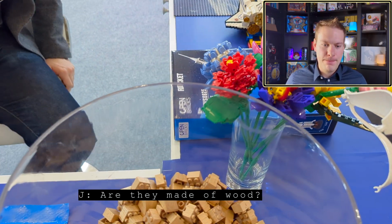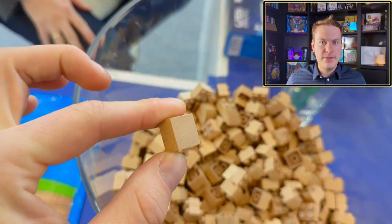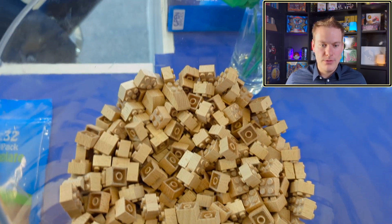Are they made of wood? So these are bricks made of wood. I think that's super creative. They're just cool.